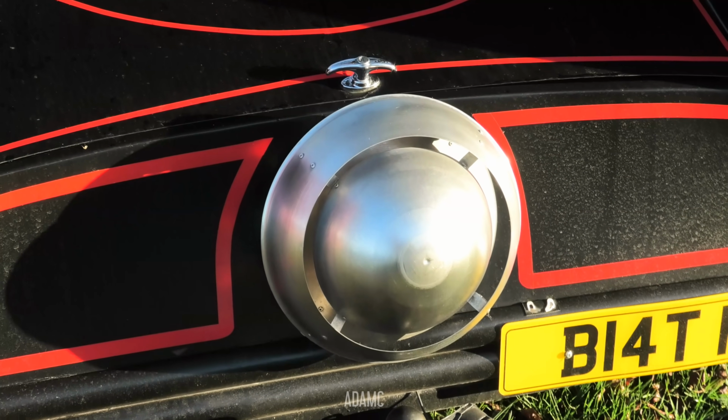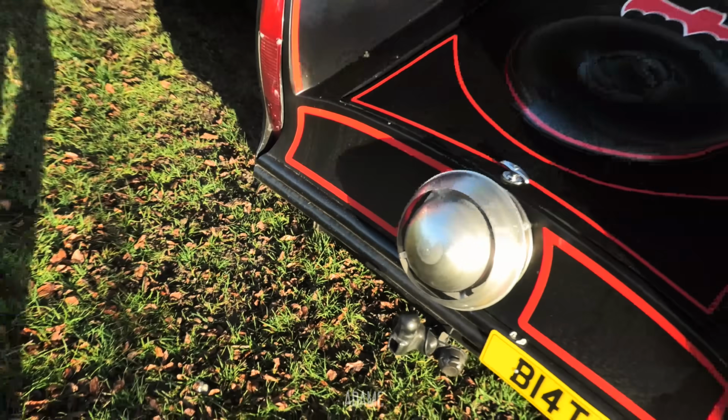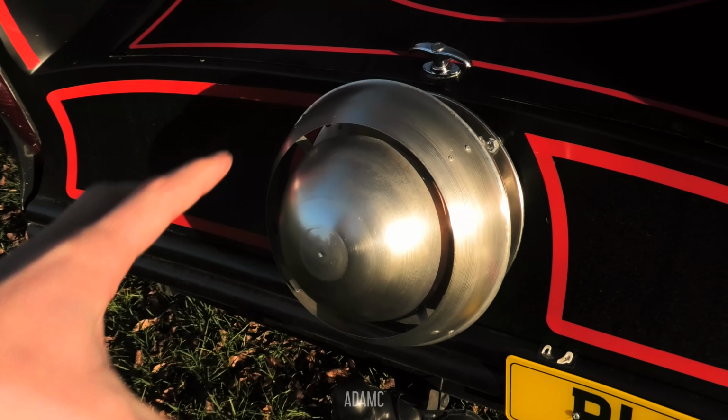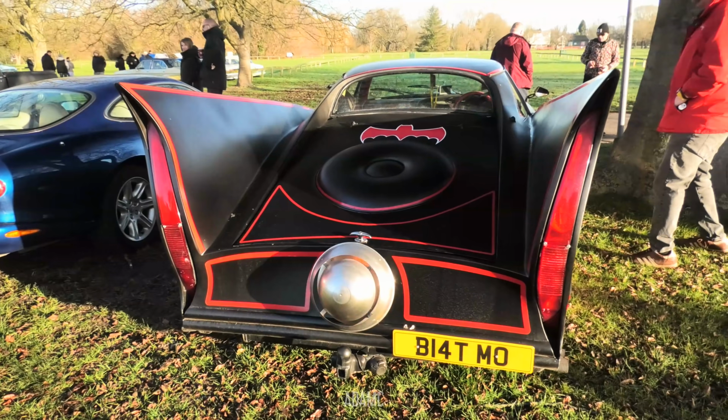Is that some kind of afterburner on the back, just above the tow bar? Oh, so we've just had it answered. We've turned the lights on. It is a flamethrower. We've got the orange lights replicating flames. I bet that looks immense in the evening.